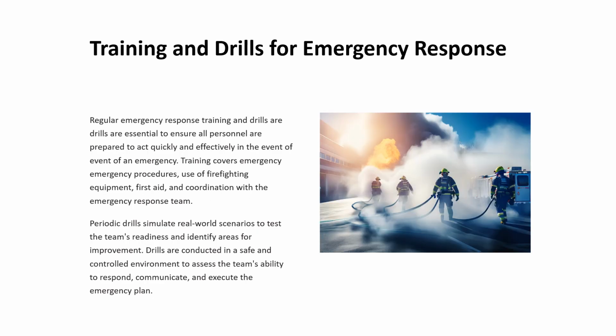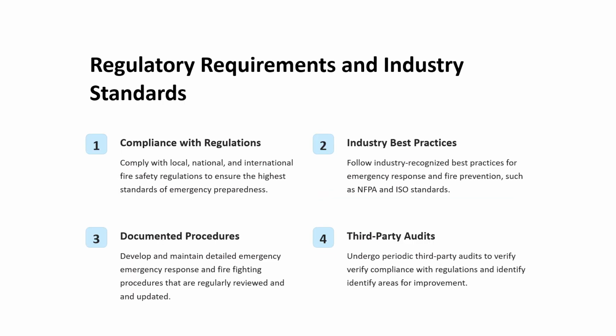Training and drills for emergency response. Regular emergency response training and drills are essential to ensure all personnel are prepared to act quickly and effectively in the event of an emergency. Training covers emergency procedures, use of firefighting equipment, first aid, and coordination with the emergency response team. Periodic drills simulate real-world scenarios to test the team's readiness and identify areas for improvement. Drills are conducted in a safe and controlled environment to assess the team's ability to respond, communicate, and execute the emergency plan.